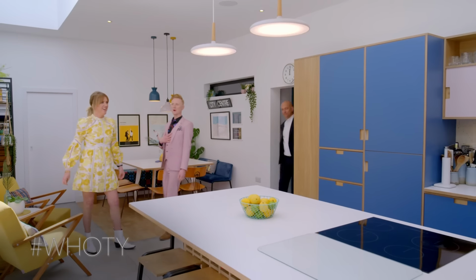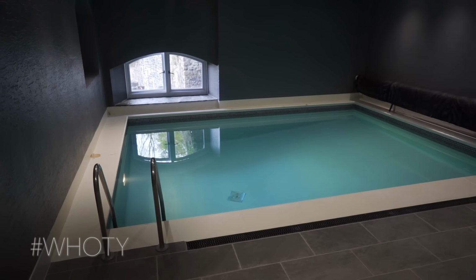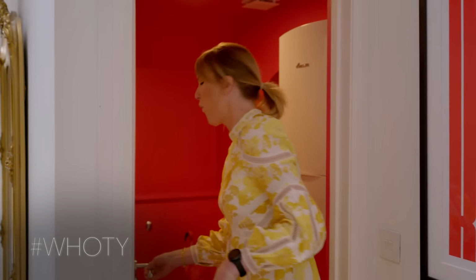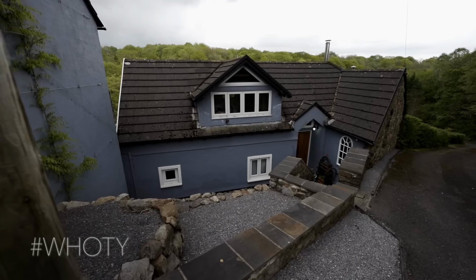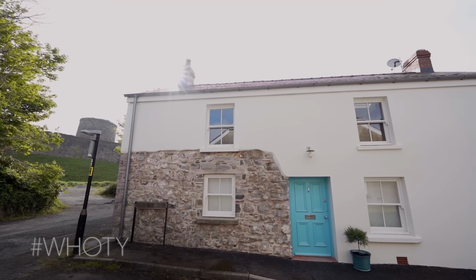Next time. Oh, this is something else. The judges visit the Southwest. Woo! That's pink. As the search continues for Wales Home of the Year.